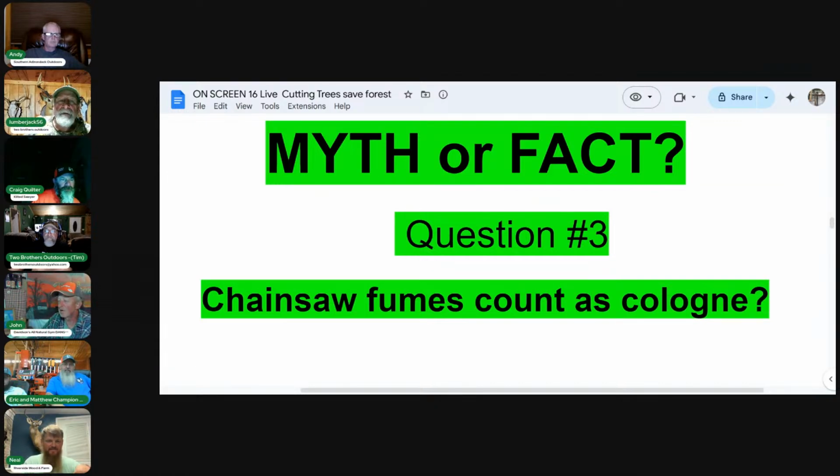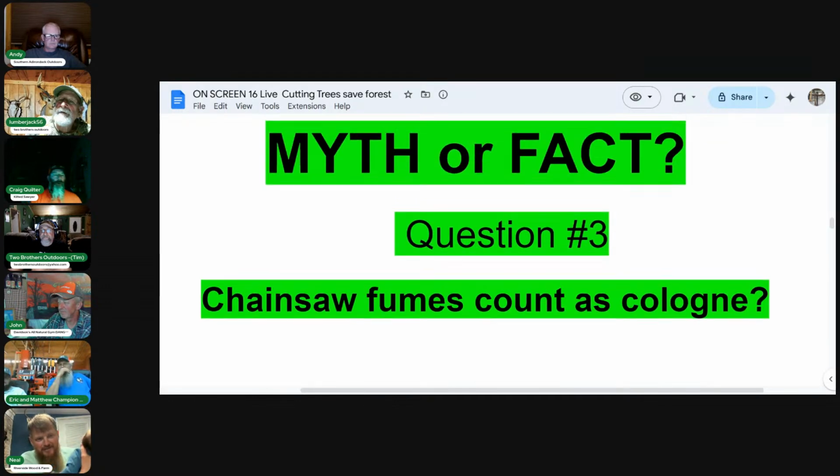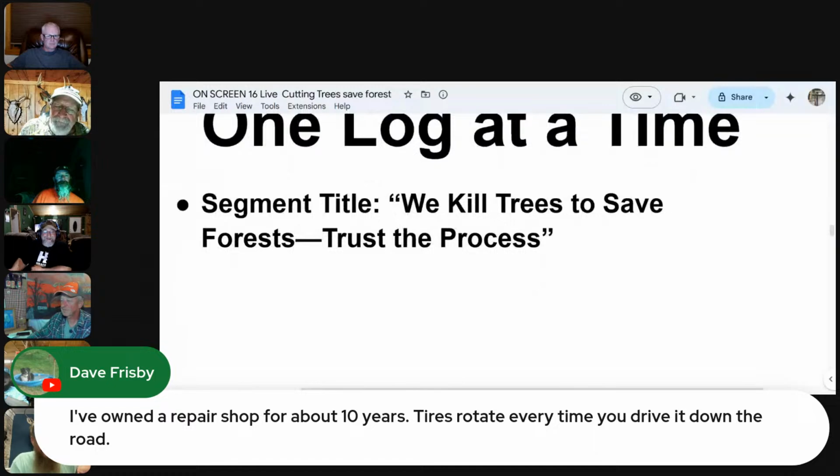Myth or fact? Type it into the comments. The question: chainsaw fumes count as cologne. Fact or myth? Fact. Every time I come home, the wife says, "You smell like pine trees." Yeah. Fact. Did you dump your pockets outside and get all the sawdust out? That's wood glitter, man. You're supposed to wear that stuff.